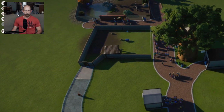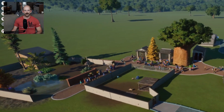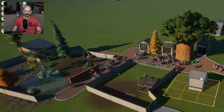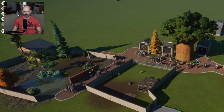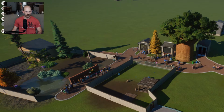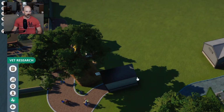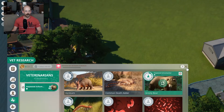Alright, so I'm trying to think. What do we want next? Or maybe what do we need next? Maybe we should get some food for the people. So let's do a food shop. And we'll kind of use these to somewhat hide the... Ooh, how many people can I hire? I might be running out of people. I suppose I could go to the zoo for that. Research complete. Yippee. We're going to let them keep going on the bear.